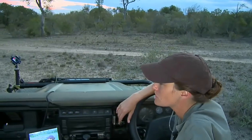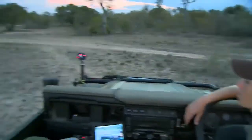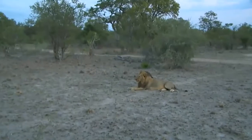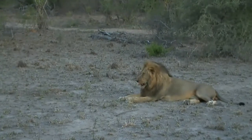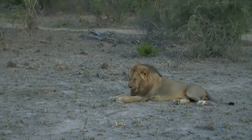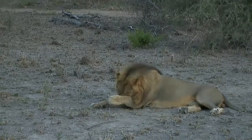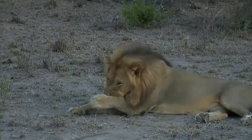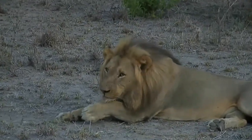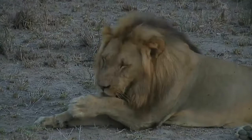Here we go. He hasn't moved too far away at all. He is lying just a little way from the carcass he got up to relieve himself. He's now lying in the African sunset. Bless you, boy. Just had a sneeze. Maybe a bit of warthog fur up the nose. All that licking he's doing is just cleaning himself after his meal. Absolutely incredible light.